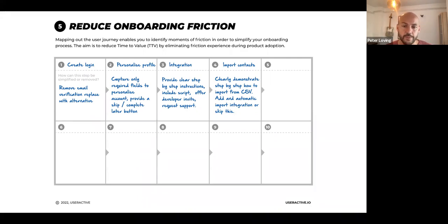So we can give them enough reference material and support that just makes that a bit easier, you know, takes the ambiguity out of the process. And another thing you can do is facilitate their request for help.